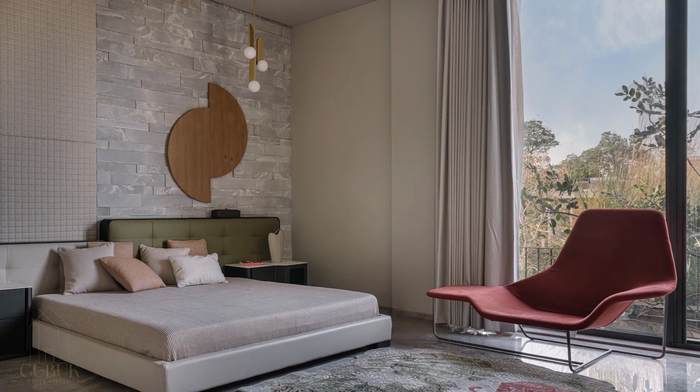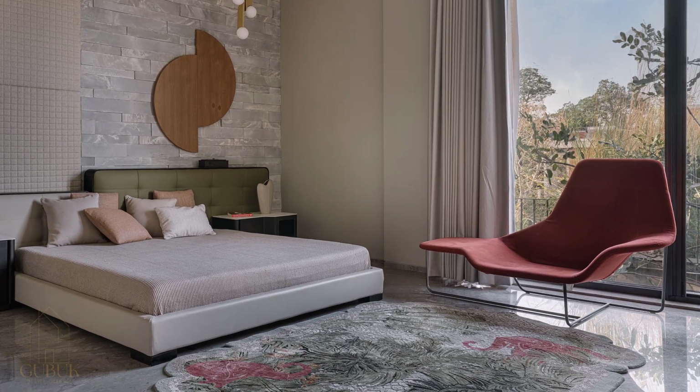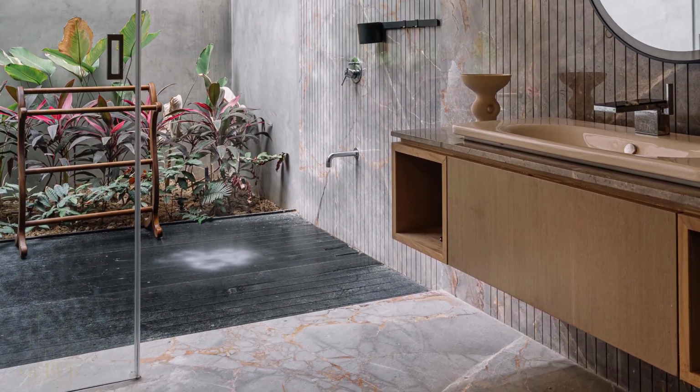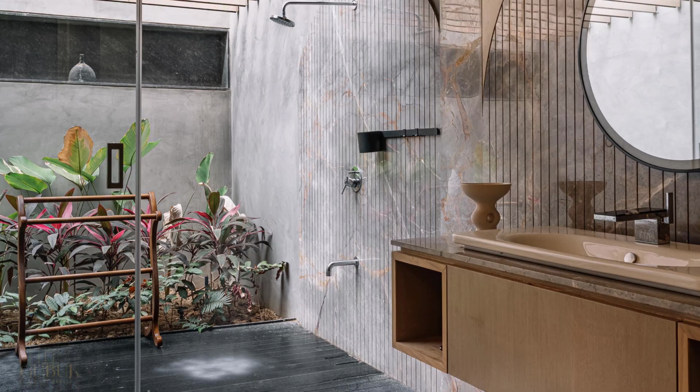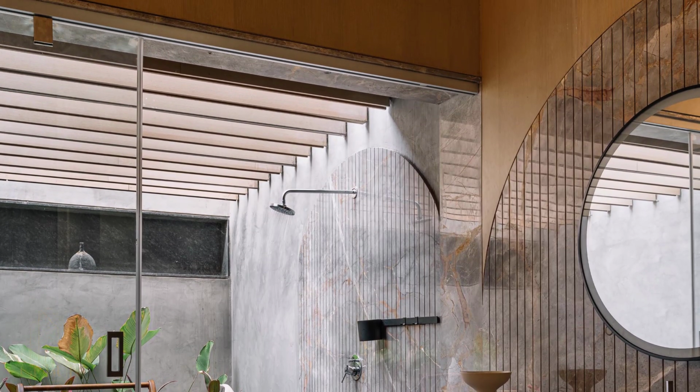Every detail of the Link House whispers a story of thoughtful design. Here, luxury embraces functionality. Every turn reveals a surprise, a delightful discovery. It's more than just a residence, it's an experience waiting to unfold every single day.